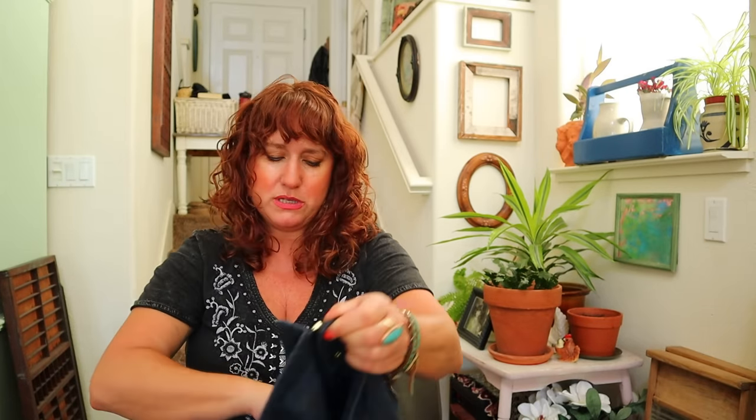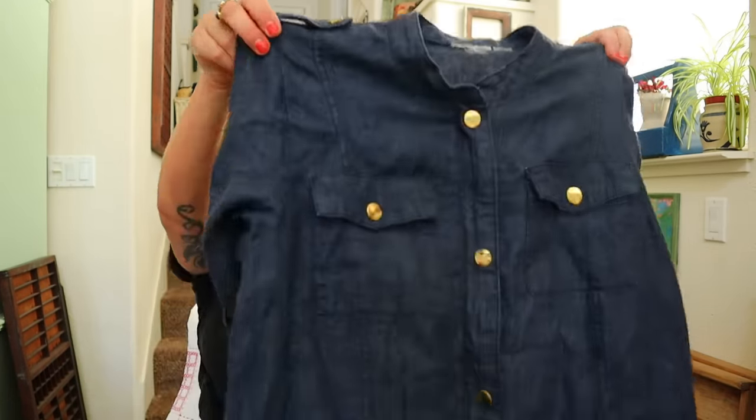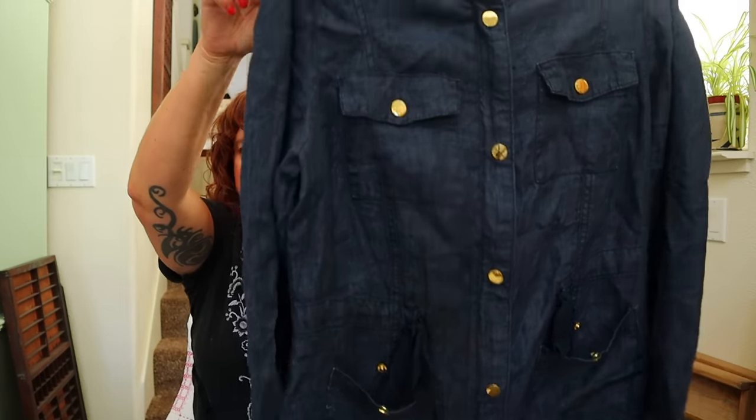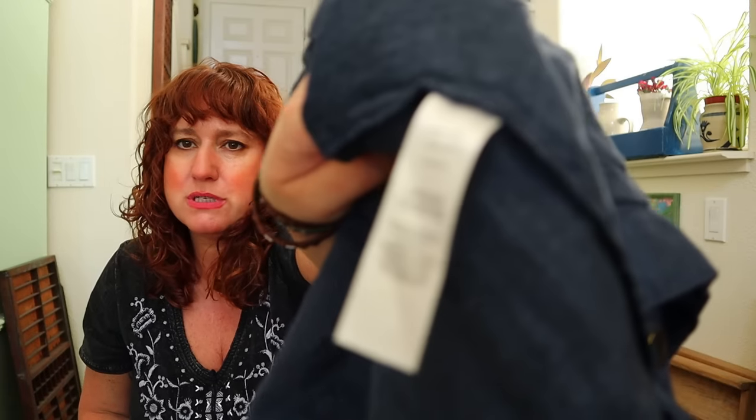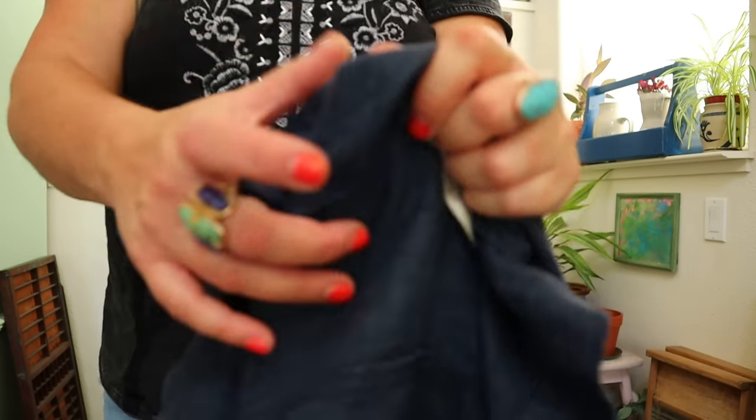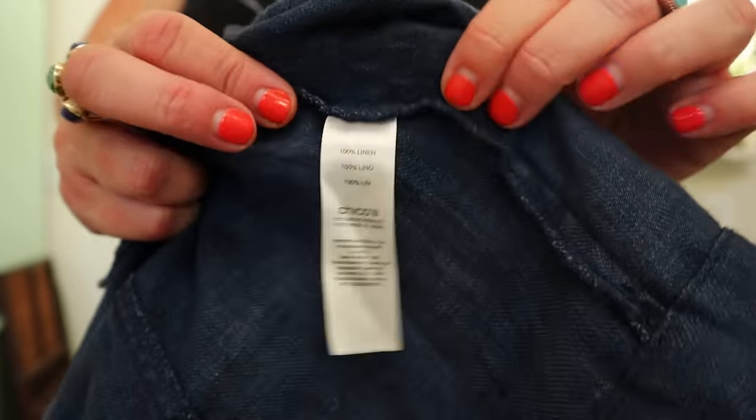You guys know I love my linen. The tag was cut out at the neck on this, but I was like, linen jackets like this, they just sell so great for me. So it's worth taking a second to look it up. It is a navy blue 100% linen jacket. See how the tag's cut out at the neck? So I just went into the body of the garment and found the Chico's tag here on the inside, 100% linen, and I'll just have to measure it. So I'm not worried about that.